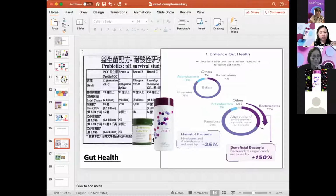We didn't have other options previously. So our best solution for them at the time, before ageLOC reset came about, was to give good bacteria. To improve our gut health, we have to make sure we introduce the good bacteria into our gut to let them flourish inside the gut system. So ProBio PCC gives us 2 billion colony forming units. That means we have 2 billion good bacteria counts inside. So how does reset compare?